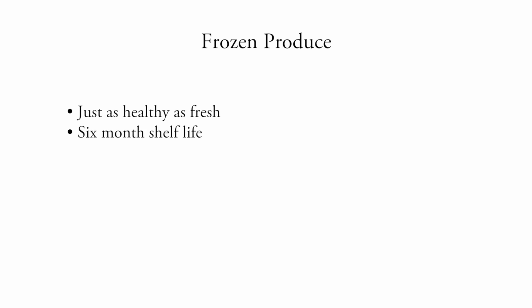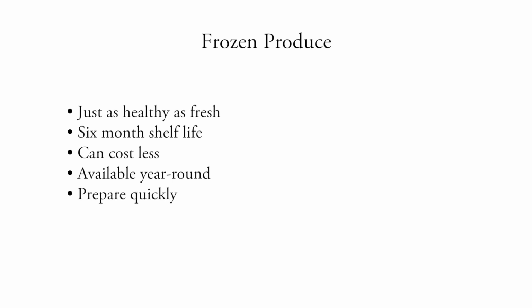They are great if your family can't eat all of the fresh produce before it goes bad, since they have a long shelf life, usually up to 6 months. They can cost less than fresh, especially when compared to out-of-season fresh produce. They can be found in your grocery store year-round, and require little time to make as they can be quickly heated up, so you have a super fast side dish in minutes. And grocery stores typically have sales going on for frozen foods.